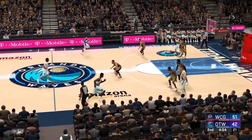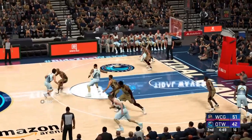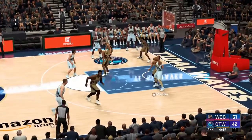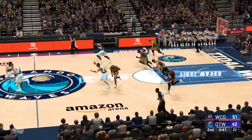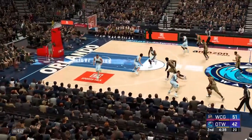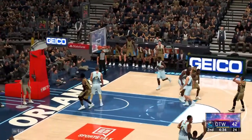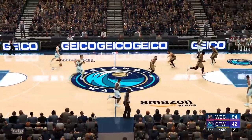Orlando trails by 9. Nash outside. Pass to Jokic. He's looking for Marion and finds him. And Curry pulls it down. Gotten 7 of their 12 field goal attempts to drop here in the second quarter. Up over 50%. Wasted no time on that one. 8 points for Allen. Another good play.